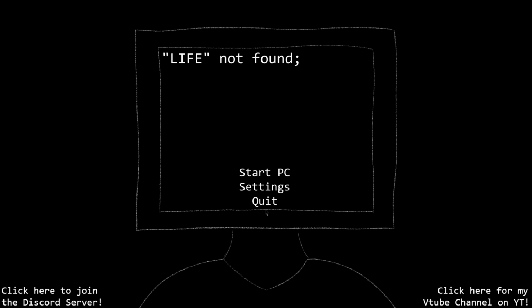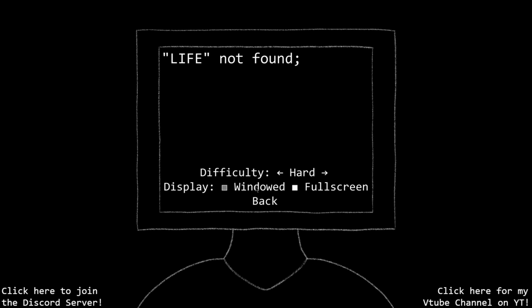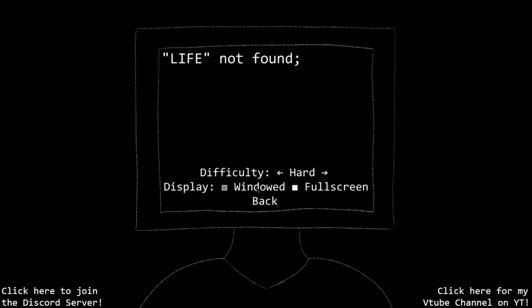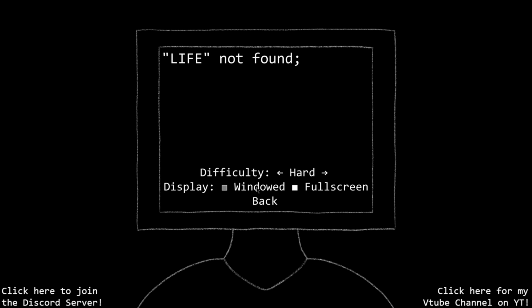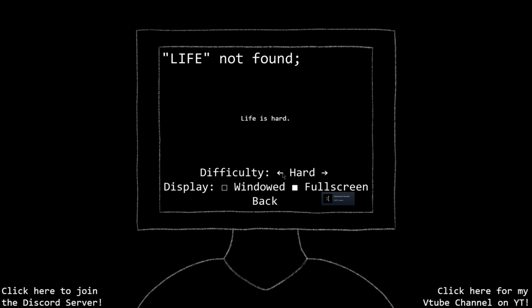Life Not Found opens with a menu screen designed as a somewhat creepy person with a computer monitor for a head. In the settings menu, you can switch between full screen and windowed mode, but there are no other graphical options, and this is fine considering the art style. There is also a difficulty slider, which is set to hard by default. Any attempt to change this is greeted by a message saying life is hard, and the difficulty doesn't change.